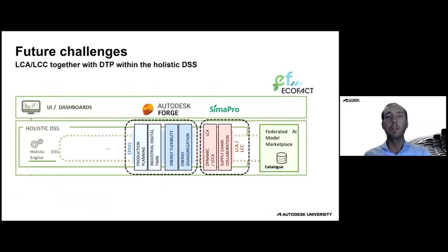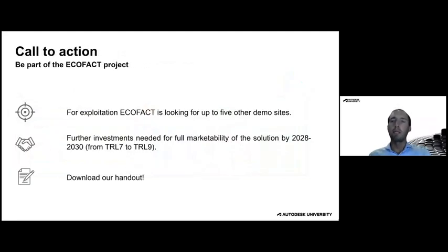And last but not least, we will integrate the results of our energy resource system, so the results of our applications and services developed within the digital twin platform, with the dynamic LCA, the LCCA, and supply collaboration services developed within CIMA Pro. And these two components composed together will be the technological building blocks of the overall holistic decision support system.